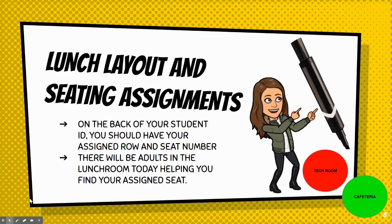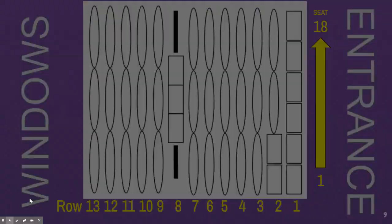We know that it will take some time for you to get used to where you sit, but remember that your assigned seat is your assigned seat. That means that you have to sit in that seat every single day. We cannot switch seats. We cannot move seats. You have to sit in your assigned spot.